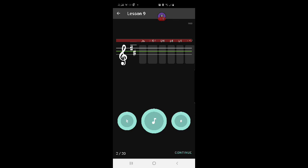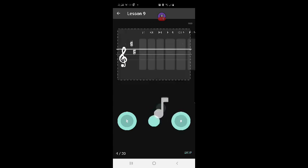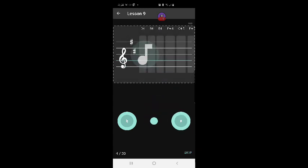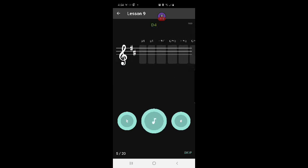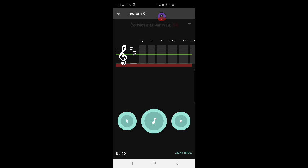Oops. Wrong. Okay, I'll go through the whole thing. Continue. F4. F sharp 4. D4. D4. E, D, C, B. Oh. Help me. Oh my goodness. I'm not doing good today. It's just a lot of distractions and I'm just not feeling very centered. I'm feeling pretty relaxed though.